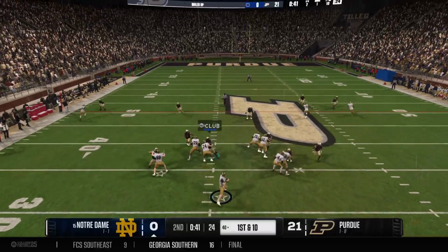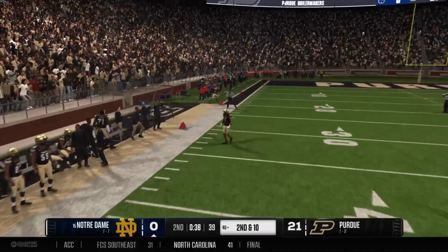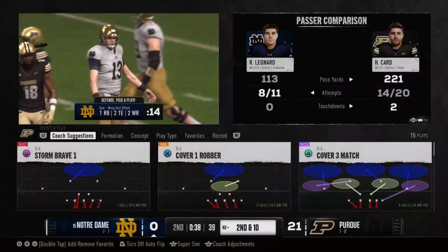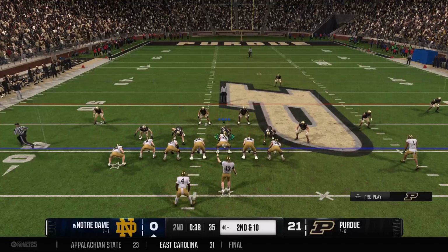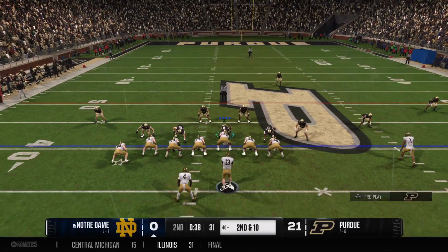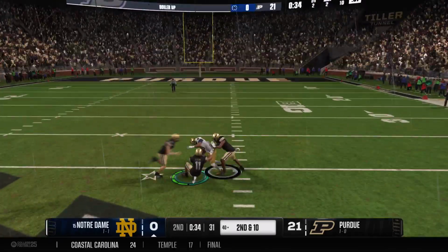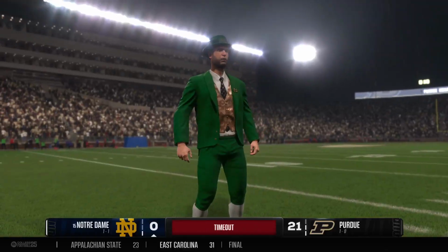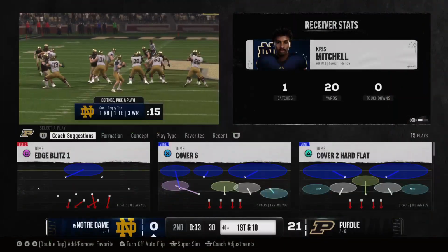Through the air, it's Leonard. Throws to the wideout. Can't quite make the connection there. Might have led him a little too much. After they couldn't connect, it's 2nd and 10. He's looking to throw. Caught over the middle. It's Mitchell. There's a timeout called as this offense tries to find a way to draw a little closer.